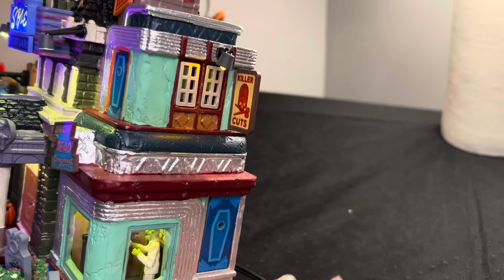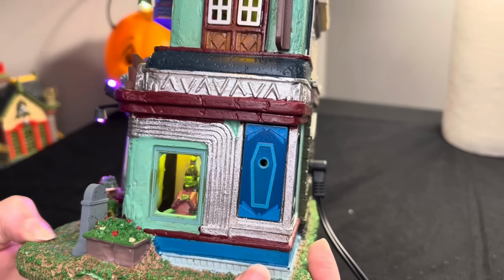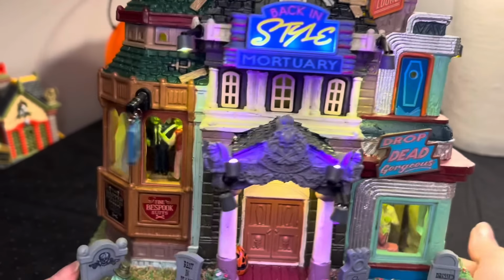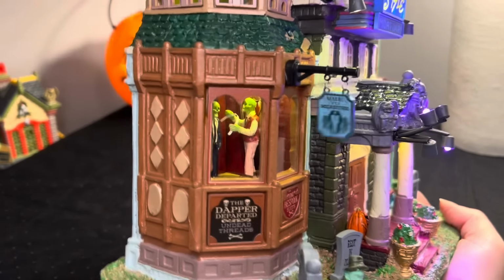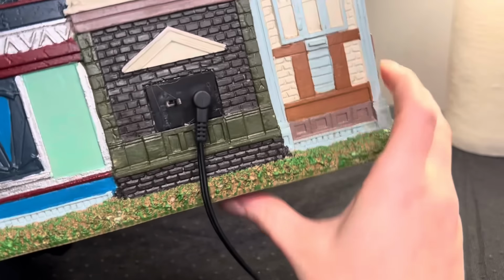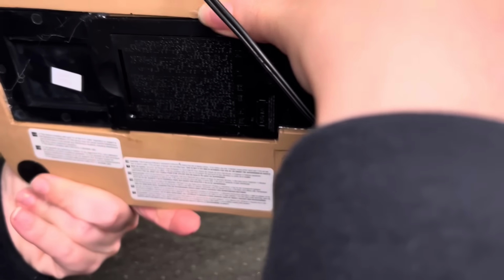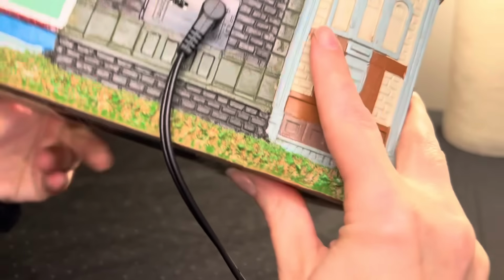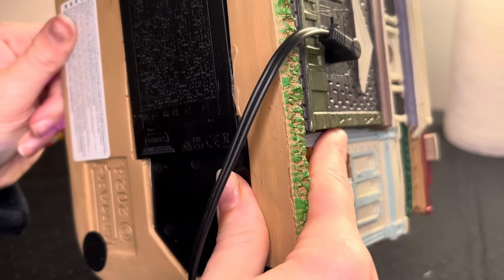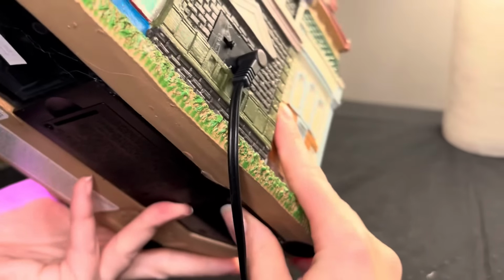Killer Cuts. The sign on the side is super cool. Look at the little light up. Oh, I love the silver detailing too. Very cool building. I cannot wait to see this. Let's take a look at the back here. And this one is battery operated as well. This one takes, I believe, 4 AAs. Let's just double check here. I don't want to... 3 or 4. I'll write it on screen, but yeah, 3 or 4.